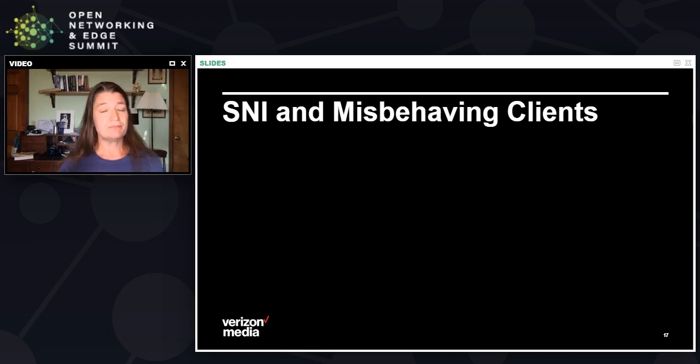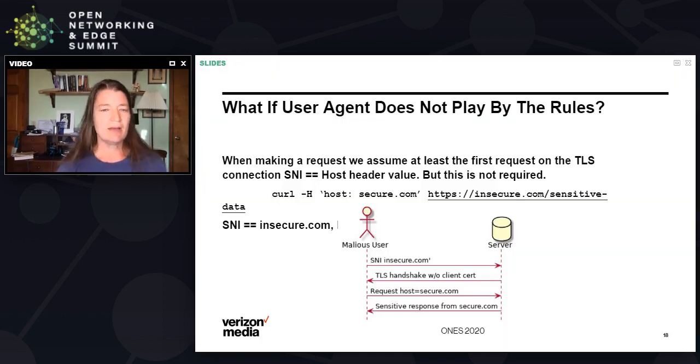So that works. However, SNI is not really a security thing. The client can put whatever they want in for the SNI. So we're taking this user provided input and we're using it for a security decision. So that's a bit sketchy. So what happens if we have a user agent that doesn't play by the rules?